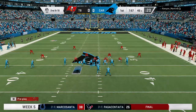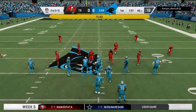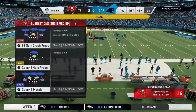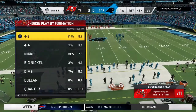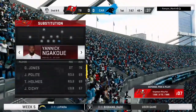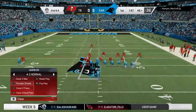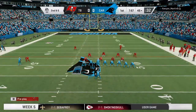An incomplete pass on first down. That leads to a 2nd and 10. And now whistles and a flag, and I think we got a jump here. So a jump there defensively. Watch the football. Don't move across the line of scrimmage until the ball moves. So the penalty certainly helps them out as they come up on 2nd and 5.